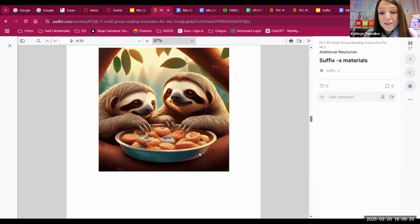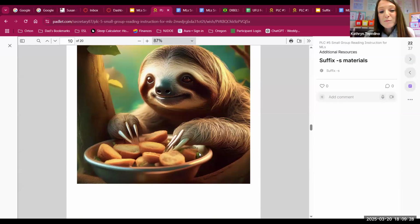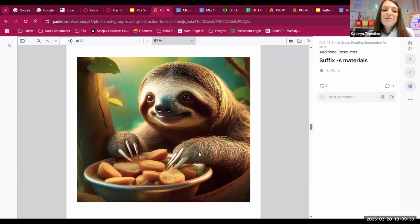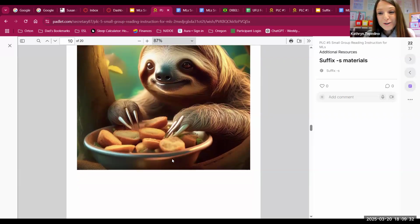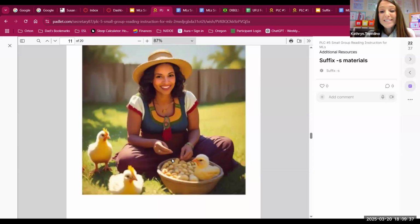Discussing how sloths snack. Sloths are snacking. Snack can be used as a verb or a noun. Asking them, who do you snack with? What do you feed your pets? What snacks do you give them? Maria is snacking with her chicks.